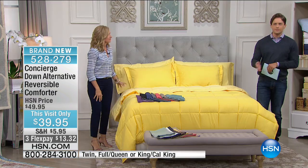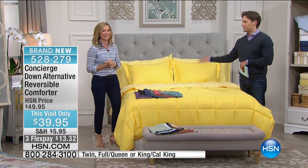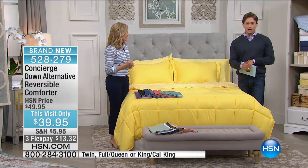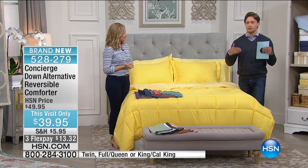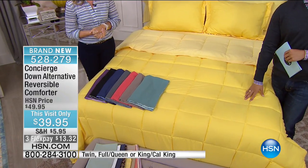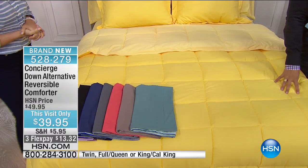And it's an item that we don't ever put on sale. It's like gas for the car, it doesn't go on sale. Milk and eggs don't go on sale. Today, because we're celebrating our biggest Today's Special ever, and we're selling you sheets and a blanket, we had to put the reversible down alternative comforter on sale. They are all dyed to match our Today's Special.